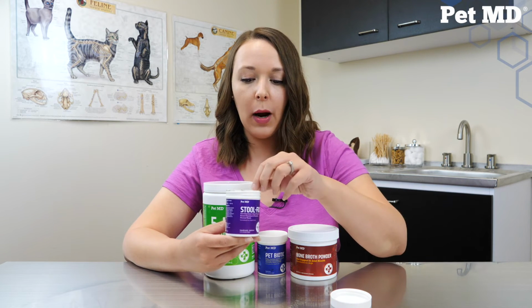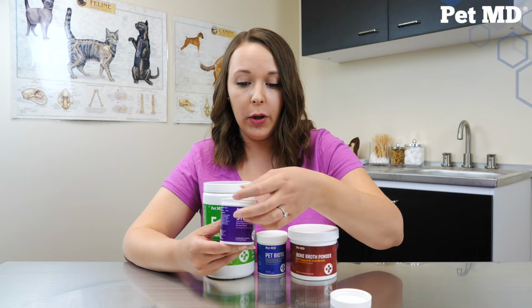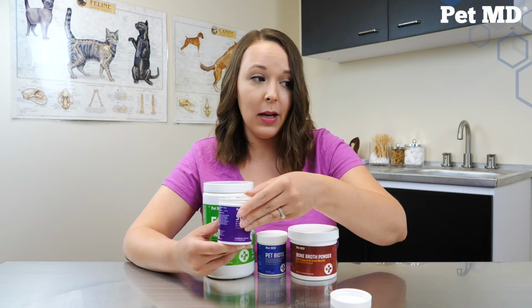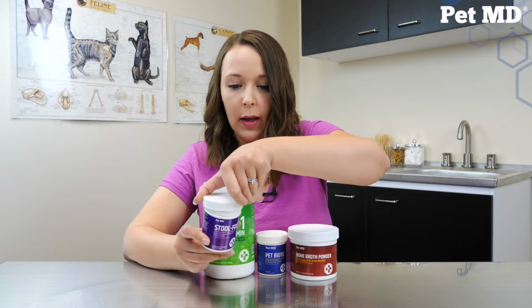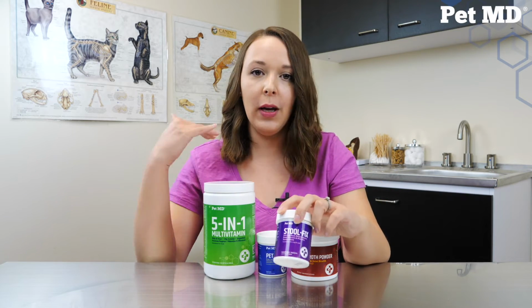So really great product. Again, like I said, it's got no taste and no smell, so really easy to mix into your pet's food. I have a super picky cat that we used this on, and he ate it. So, firsthand experience, I know that you can have really picky pets, and they can pick out food or new foods, and once I mixed this in with his food, he was good to go.